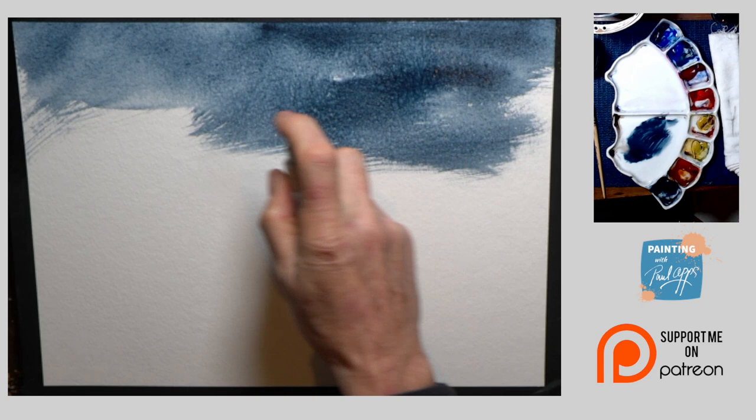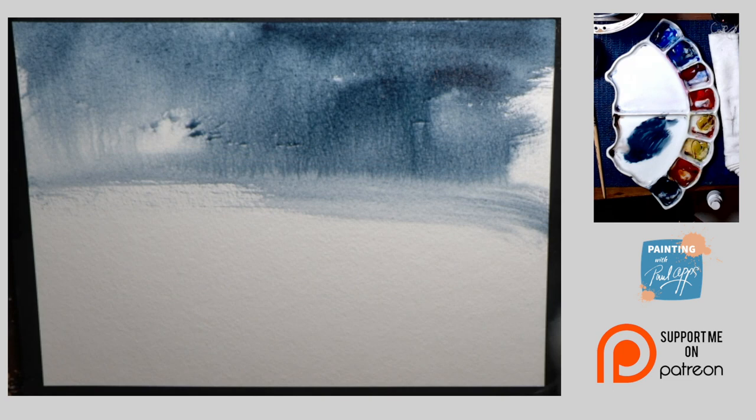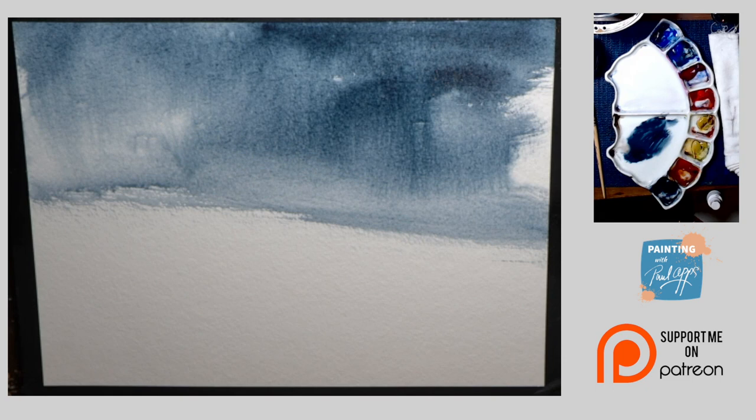It's probably a little bit more creamy than milky or tea. But now I'm loosening some of it up. I want that water to spread it. I want it to have a little bit of freedom to move where it wants to, with a subtle bit of control by me. I'm arresting some of it by allowing the paint to move only so far down and then clipping it across with a hake brush.